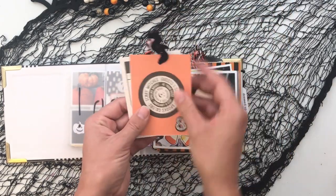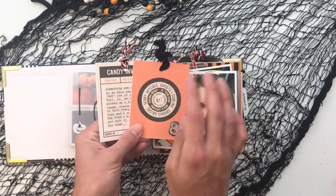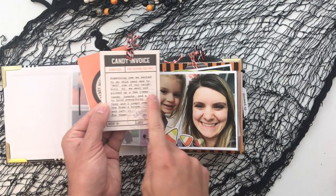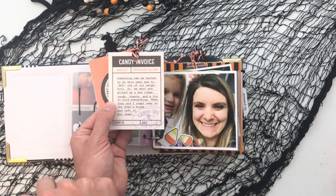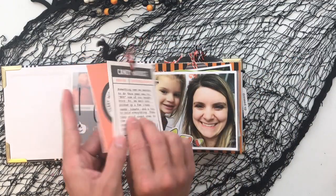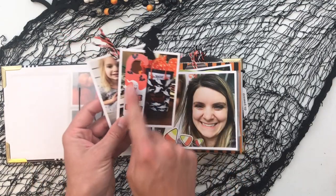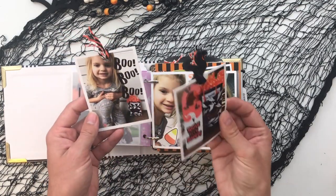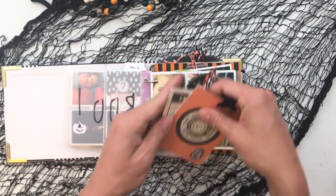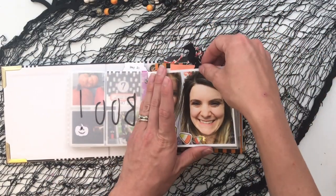So inside the pocket, I've got these 2 cards. One that's just kind of decorative with my number 8, and then this one is the candy invoice, which I used in my last year's album too, but that's totally fine. And talking about booing our friends, and then on the back side I have some pictures of us. This is what we left on their porch, and then Izzy actually leaving it on their porch for them. Those just tuck right in between the two layers of photo here.